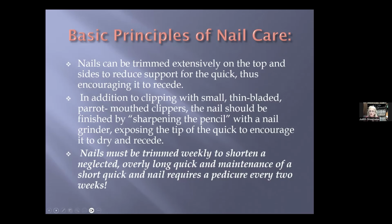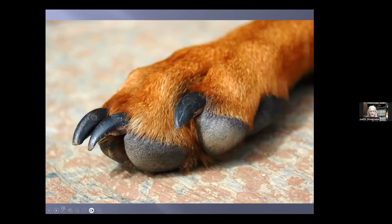So anyway, nails must be trimmed weekly to shorten neglected, very long quicks. To maintain it, every 2 weeks. You have to do something about your nails every 2 weeks or they start driving you crazy. So that is an obviously overgrown nail. There is the quick. Can you see my pointer on my screen, guys? Yes. Okay, there is the end of the quick. But if you try to put that whole nail in the clipper and chop it off right to there, that dog's going to be screeching because you're squeezing his fingertip inside that nail.